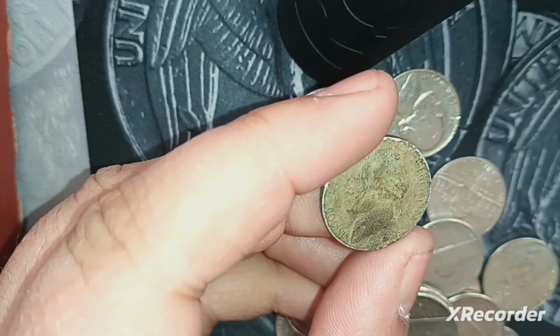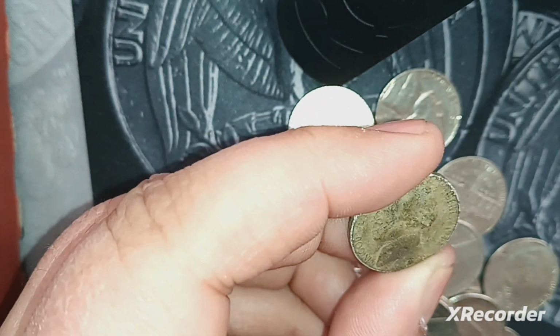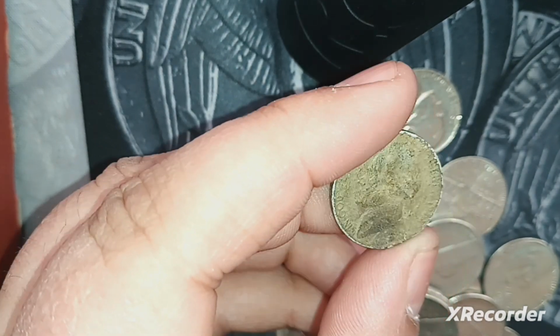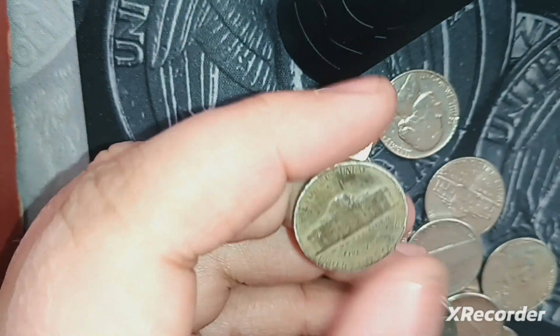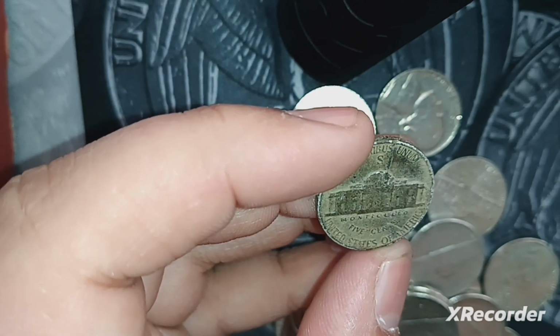I saw it by the edge, and I thought, it's just a dirty coin. I pulled it out, looked at the date, and I was like, oh, it's in the 40s. I thought it was a 48. I flipped it over, and look at that. We got silver in this hunt.